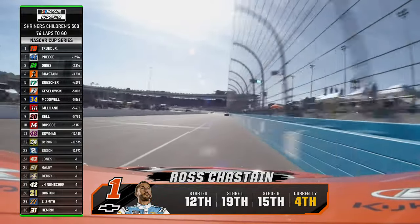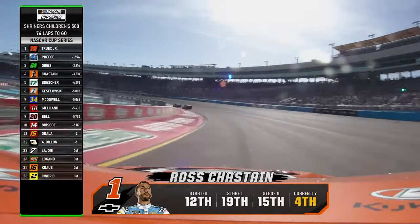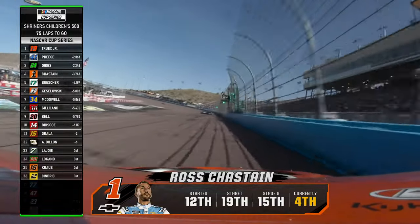Here's the Kubota cam on board Ross Chastain, fourth. Ross trying to make some inroads on Ty Gibbs up there close to Ryan Preece in third. He's about 1.3 seconds back.